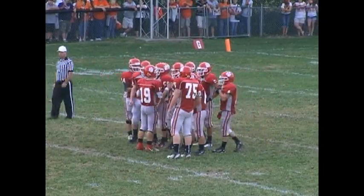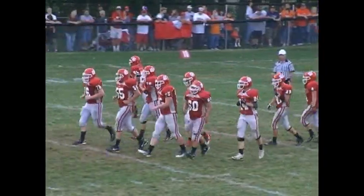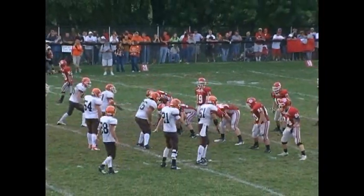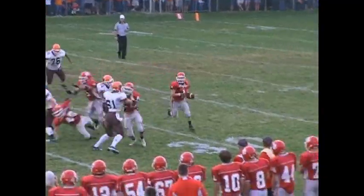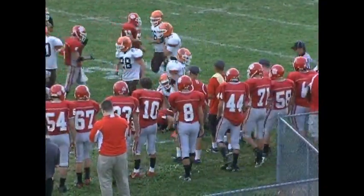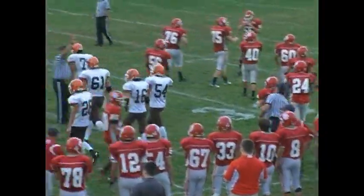3rd down and about 6 for the Tomcats on their own 32-yard line. Jewell pitches it out. Connor Stanley coming to this side, being pursued, and he'll go down. He picks up 1 on the play, but it'll bring up 4th down and about 5 for Trimble.